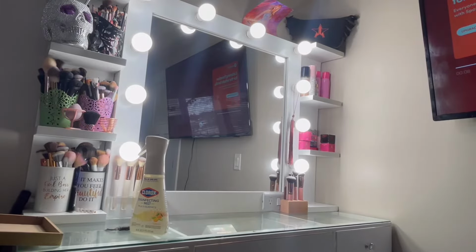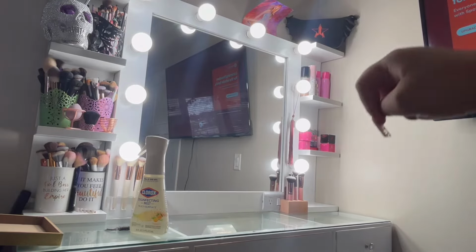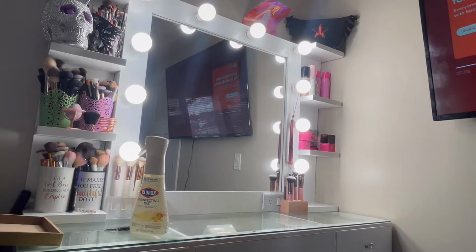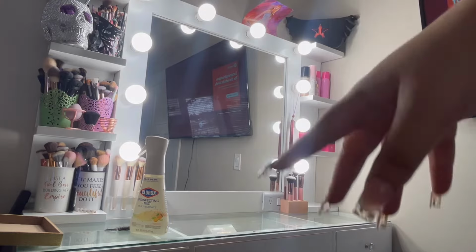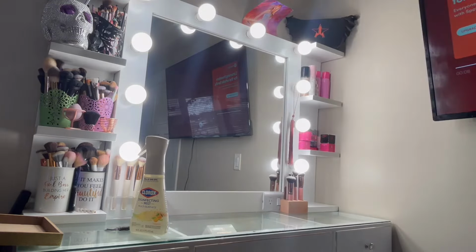Okay guys, so I am going to put something else in that spot that's right there. I did buy a perfume stand, if you guys saw my Shein haul. So I'm going to try to figure out what I want to put there. But for now, we're just going to wipe off the drawers here in the middle, the glass, and then the mirror as well. And then we'll do the perfume stand and everything. And hopefully I can figure out what to put there.